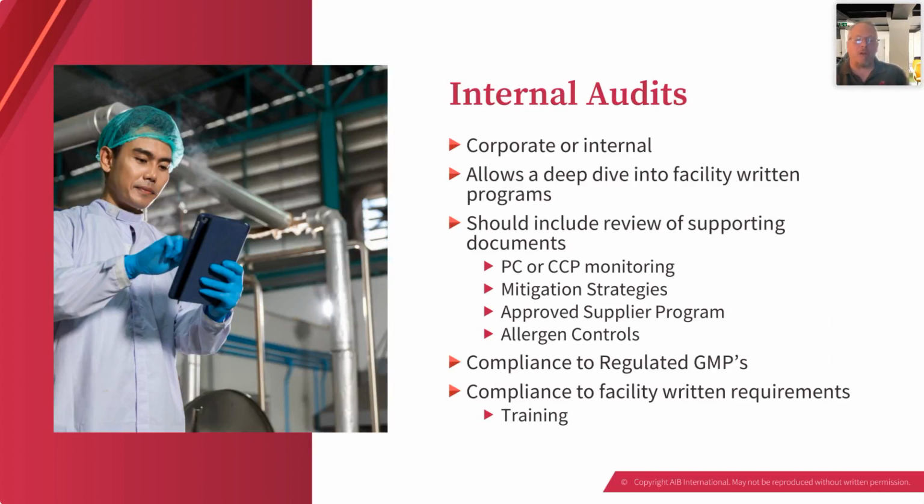And then, like I mentioned before, FDA looks really hard at allergen controls. So is our allergen control program really robust? Are we not having any issues and meeting requirements? All of this is important to take a look at when we're also doing our internal audits.